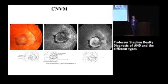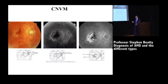So this is an active neovascular, choroidal neovascular membrane, which happens to be classic. Don't worry about the terms classic and occult. They're not important. We've got into this habit of classifying them as such. But classic simply means, all it means is you can see the edge of it. Occult means you can't. You don't know where it starts and begins. So this patient would benefit from very prompt treatment with Lucentis.